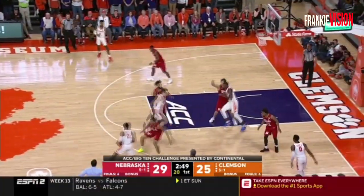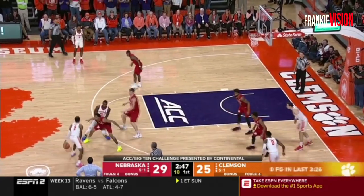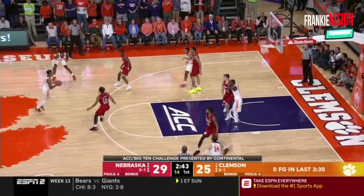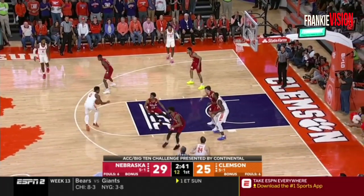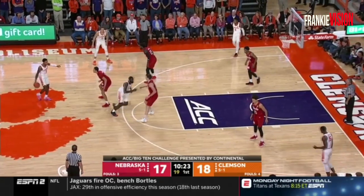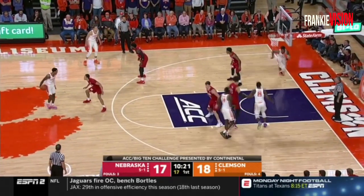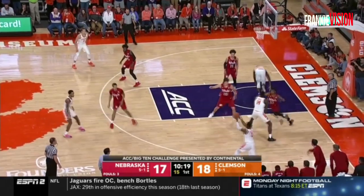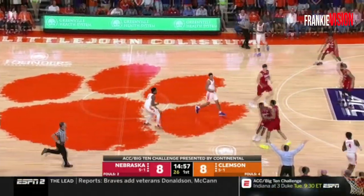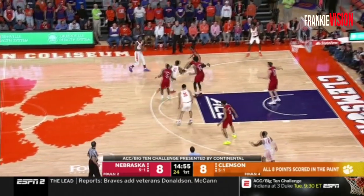Definitely agree on the fact that I think this is the way that both these programs have to build, and they do it with the transfers as well. And adding to that, let's think about what these two athletic departments are known for. Much better than what he's showing consistently. He has moments where he shows up and has big games, but they're going to need for him to do that consistently.